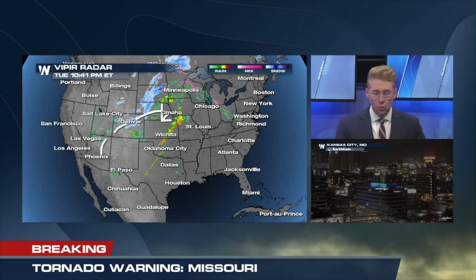We've got a warm front that is extending all the way up in towards the Great Lakes, and then our cold frontal boundary that is right down into portions of Texas. So a lot happening with this storm system. Each phase, each front is producing some precipitation.